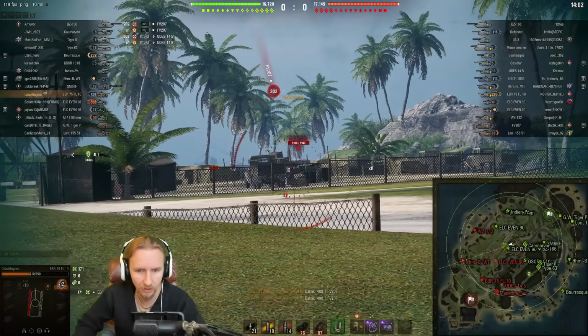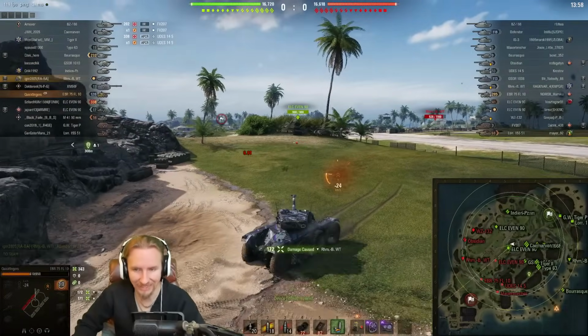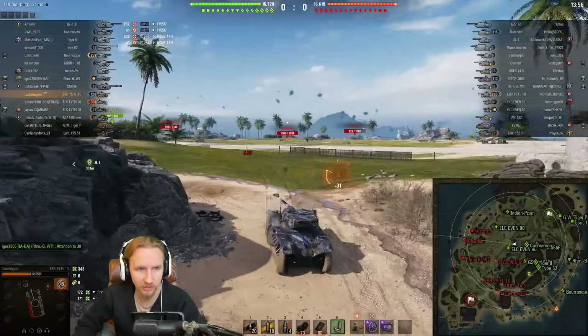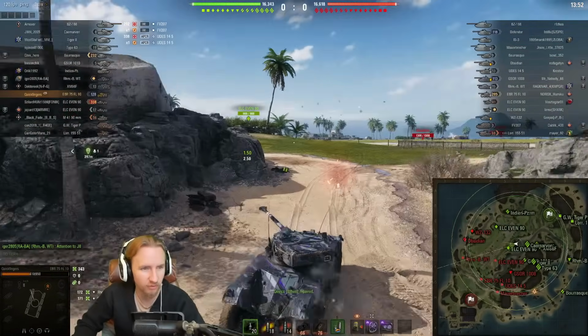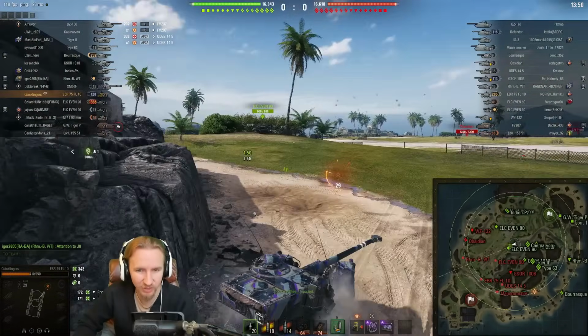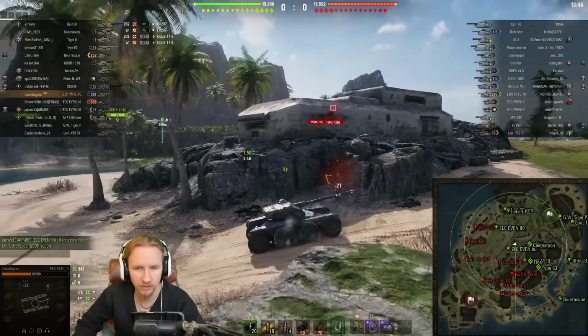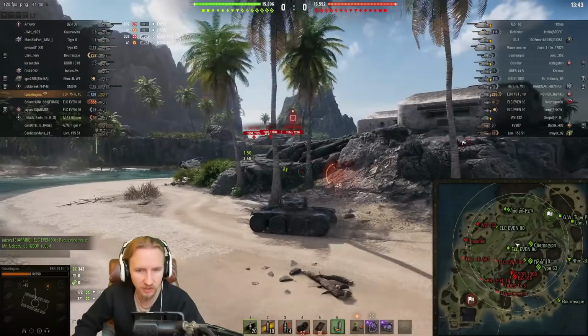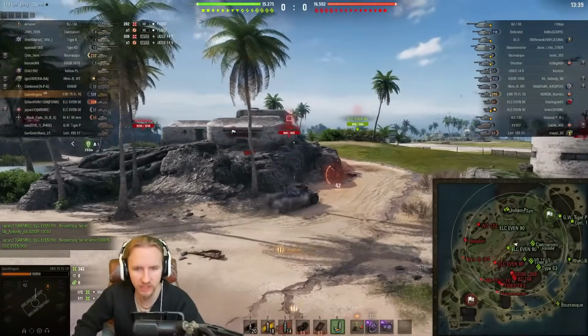I'm getting my bell rung at the start of this battle. That's not good. Well, good play by the enemy EBR. He just whizzed in and whizzed out. And unfortunately, I have been caught, which isn't ideal, is it? So, okay. The bad thing about this tank is once it's lost a few of its hit points, its ability to be extra cheeky is severely diminished.